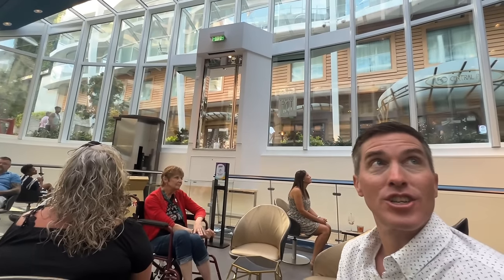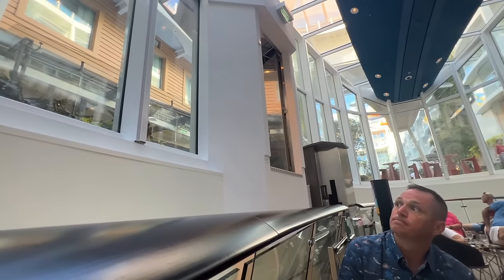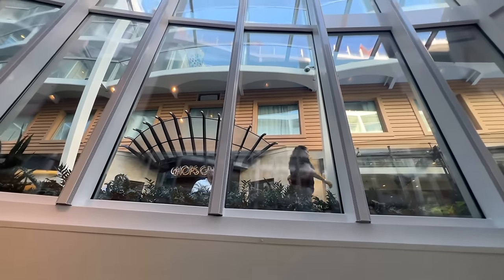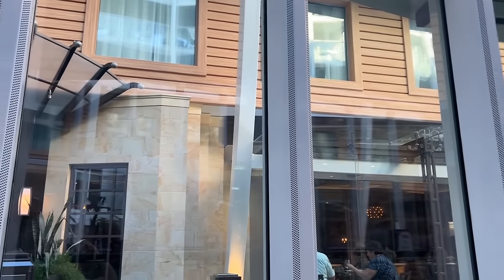And then right behind us is a Chops Grill. Oh yeah. As we get up there. Oh, there's two sides. You can get off this one or the other one. I really like the steak. And there is Chops Grill. All right, we made it. People are getting on, some people got off. Probably going to Chops Grill over here.